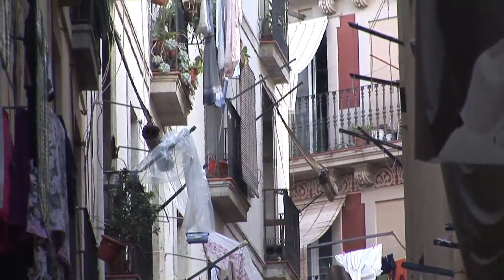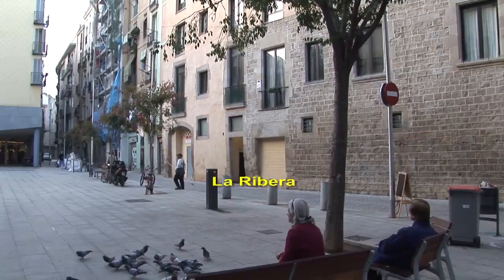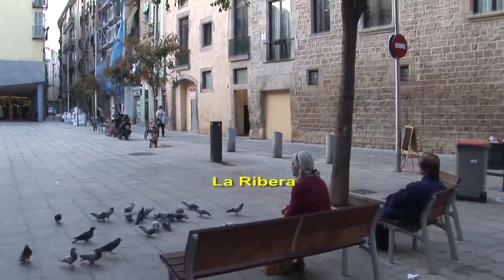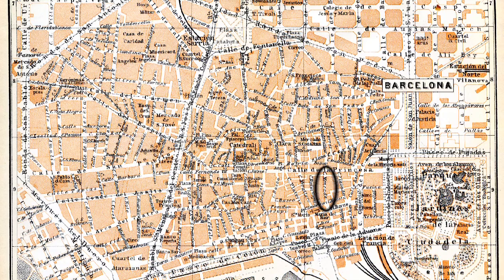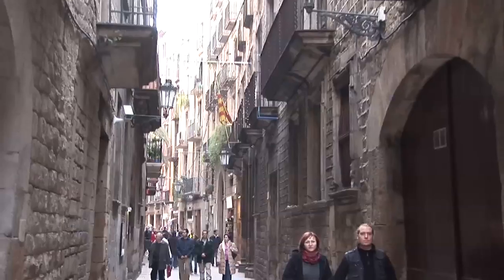Now you're entering the section of old Barcelona that's referred to as La Ribera. So you turn from Carrer dels Corders onto the major walkway of Carrer Montcada, which changes names a few times and basically takes you through the center of this historic zone of La Ribera.